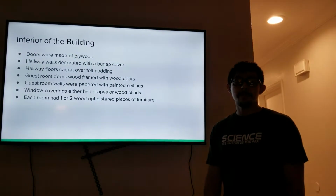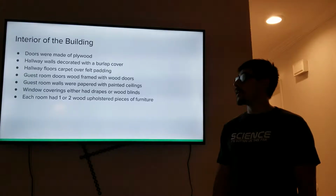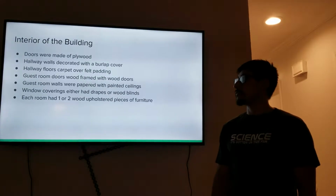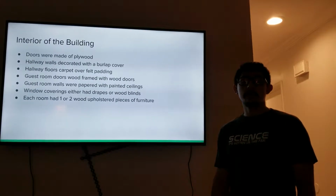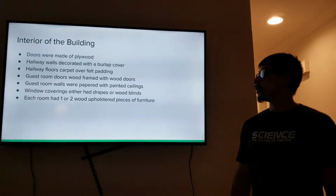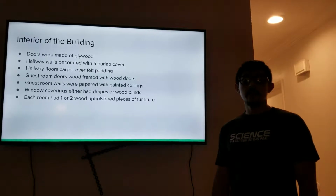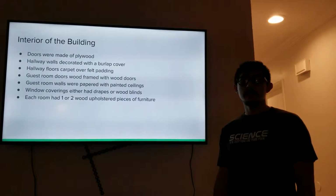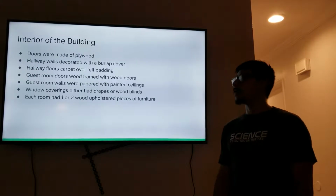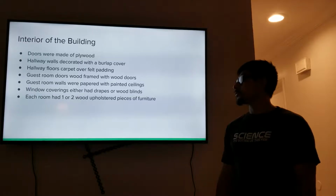In the interior of the building, the doors were predominantly made of plywood. The hallway walls were decorated with a burlap covering. The hallway floors were made of carpet over felt padding. The guest room doors were wood framed. The guest room walls were papered with painted ceilings, and the window coverings were either draped or had wood blinds. Each room had 1 to 2 pieces of upholstered wood furniture.